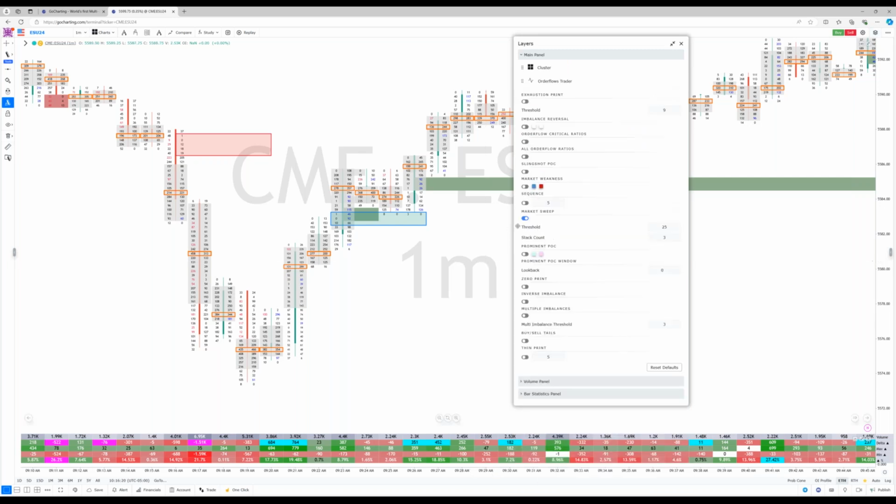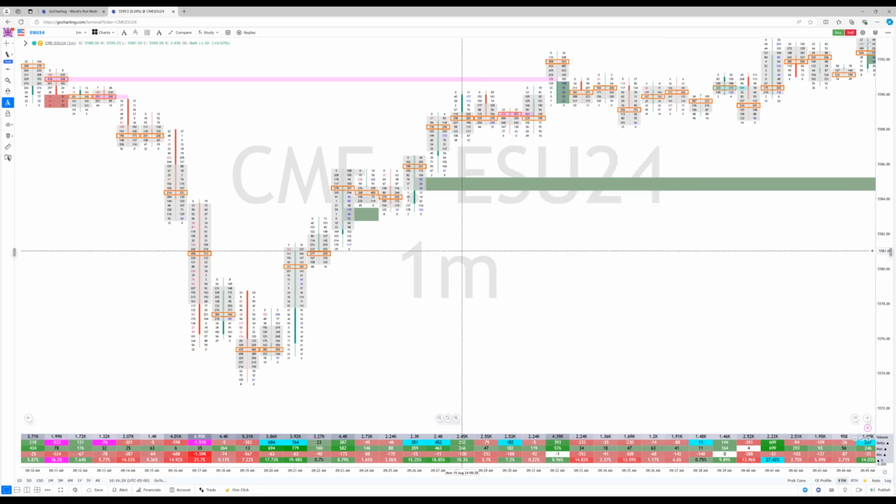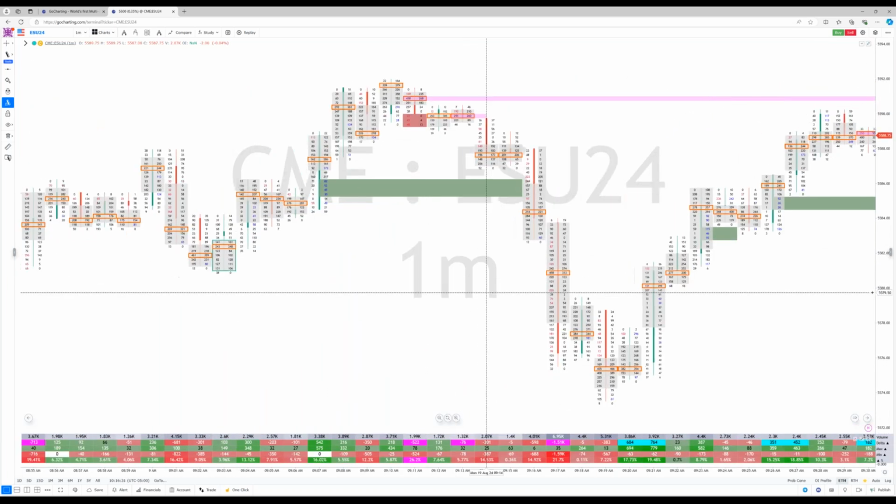All right, so let's work through this. Prominent point of control is one of my favorite tools that I ever came up with, I guess. And this is based off the point of control. Point of control is the price level in the bar with the most volume. Now, every bar has a point of control, assuming every bar's got volume, but not every point of control matters, right?